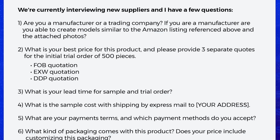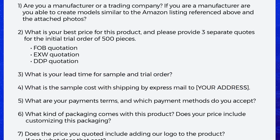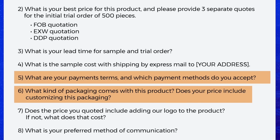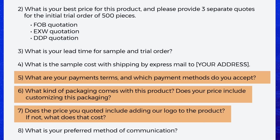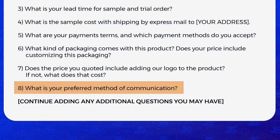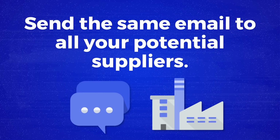Now that you know all your Incoterms, make sure to ask how much a sample will cost and what the lead time is to receive one. All lead time means is how long it takes to make the product after you've placed the order. Next, ask what their payment terms are, what type of packaging they offer, and whether or not their price includes customizing the packaging. And then ask if there are any additional charges for adding your logo to the product itself. Lastly, see if they have another preferred method of communication. You may find that they can respond much faster through an app like WhatsApp. And then just a quick note here, make sure you send this exact same email out to your entire list of suppliers so that you can judge the responses equally.